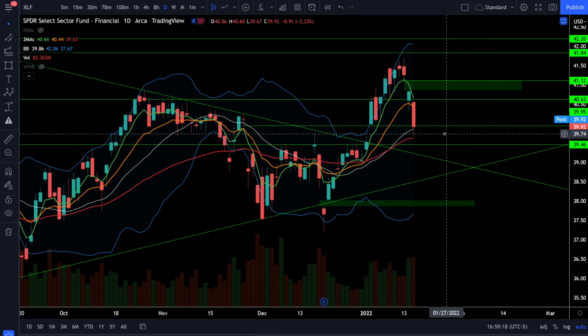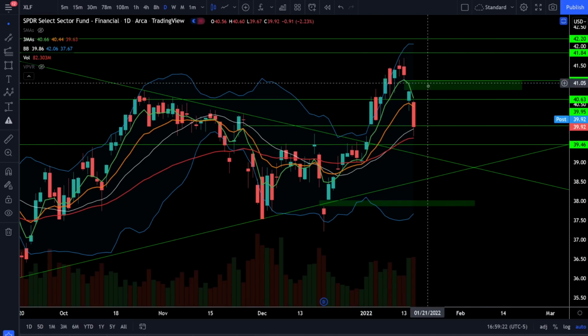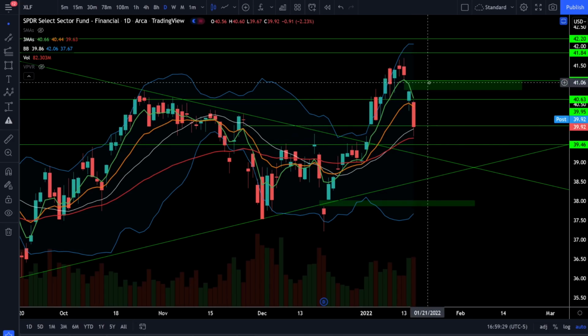On the financial sector, we were down 2.23% today, and we did close the gap below, and we still have the gap above. Price action still above the 50 EMA and the 20 simple moving average, and we still have a bull trend, so it is possible we bounce from here and close the gap above.